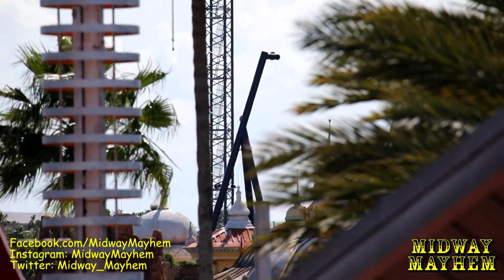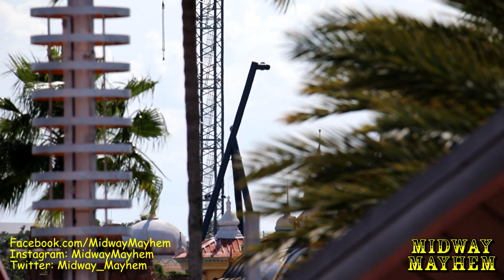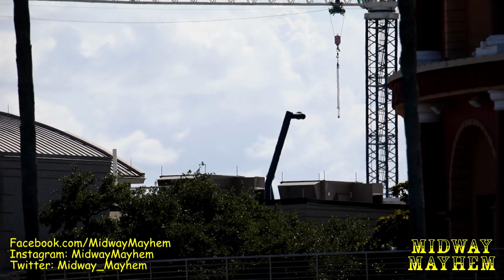And here's a look at that support tower for the top hat from CityWalk. And we're estimating it's somewhere around 150 feet in the air right now. And by the time they're done, it may be around 170 to 180 feet.